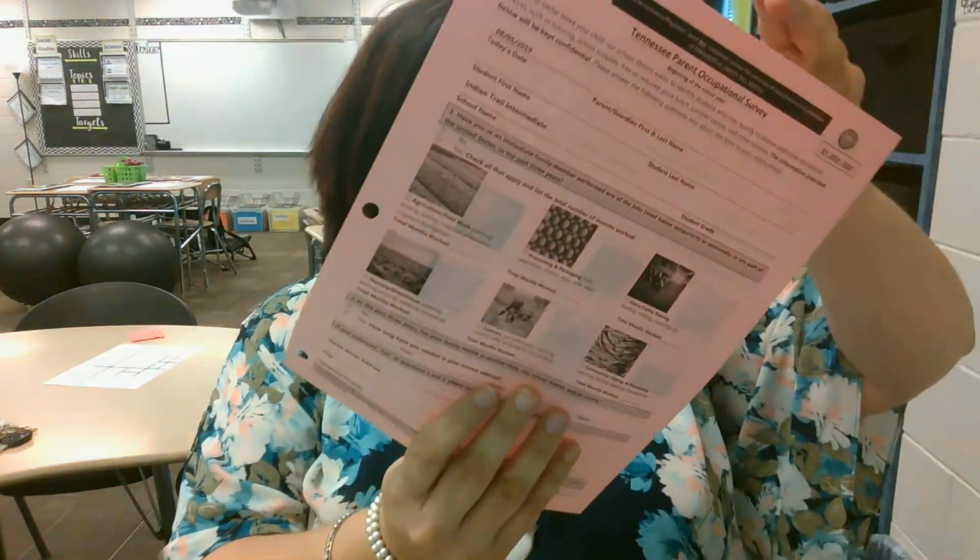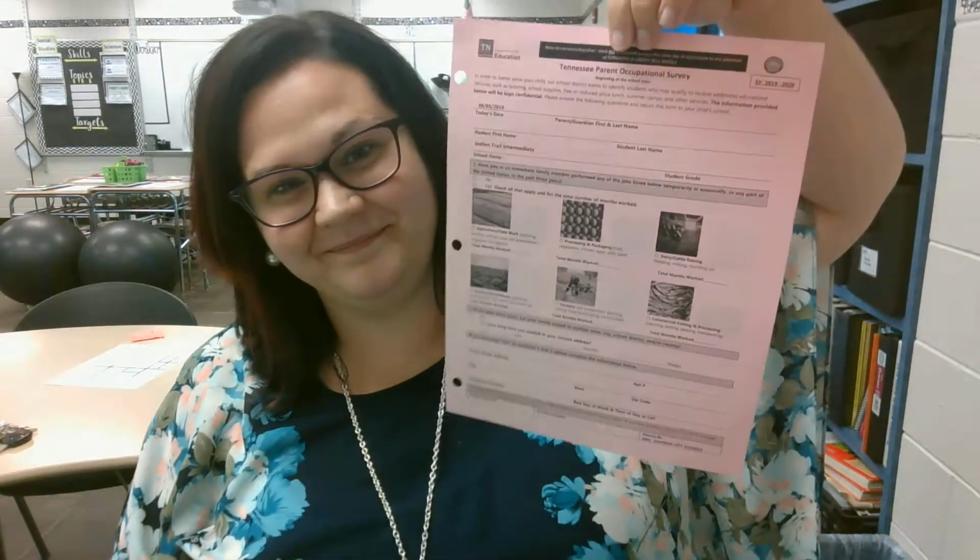Next is a parent occupational survey. This is just one side. One side is in Spanish, one side is in English. Then you have the school bus transit form. Even if your child does not ride a bus to and from school, if they want to go on field trips with us, this form has to be returned. If they're going to use a bus at any point this year, this form has to be returned.